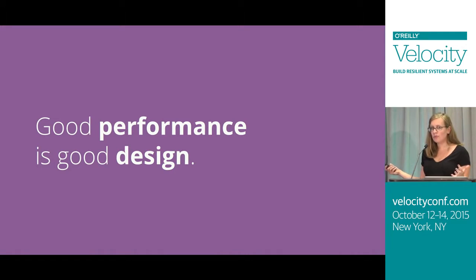And there's a ton of other improvements you can make to the back end, right? But most of the end user response time happens on the front end. So optimize for good performance and you'll have a huge leg up on creating an excellent user experience.